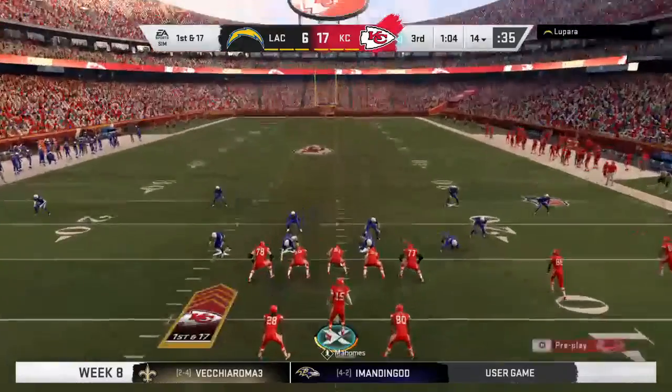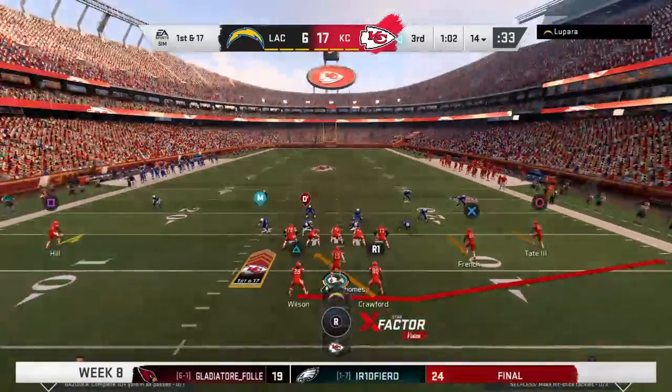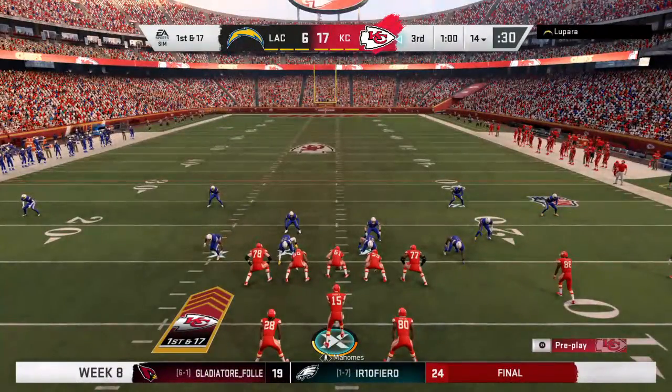Fight on these two. Patch it. Wide. Get wide.